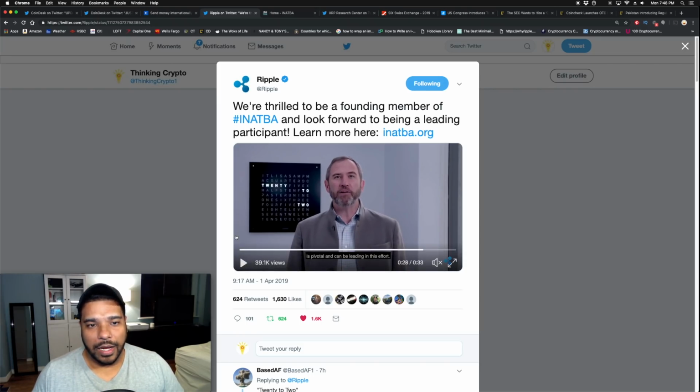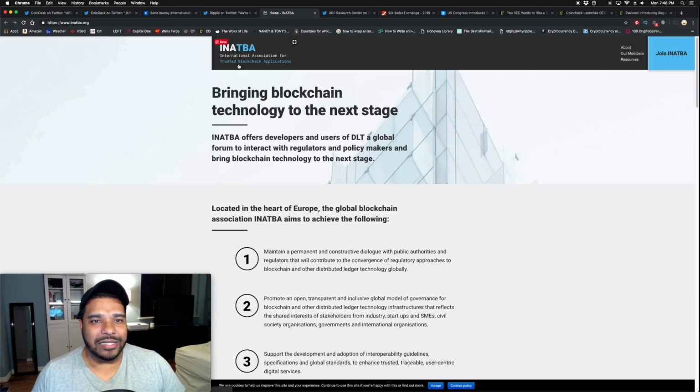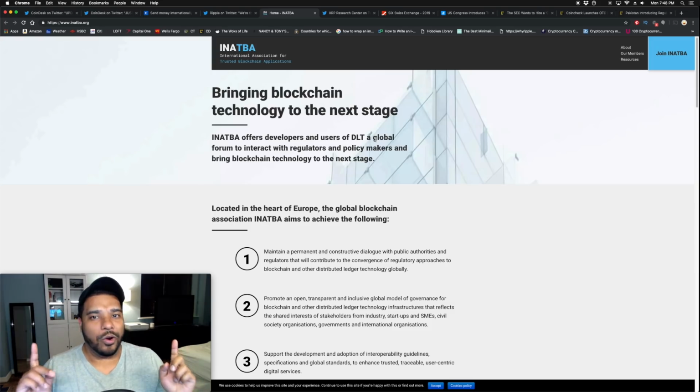Now, moving ahead, guys, we got some news here, which is very big. Ripple, they are now a founding member of the INATBA. So what is this? The International Association for Trusted Blockchain Applications, excuse me. The headline here on their site is bringing blockchain technology to the next stage. So they are looking to offer developers and users of DLT a global forum to interact with who? Regulators and policymakers.